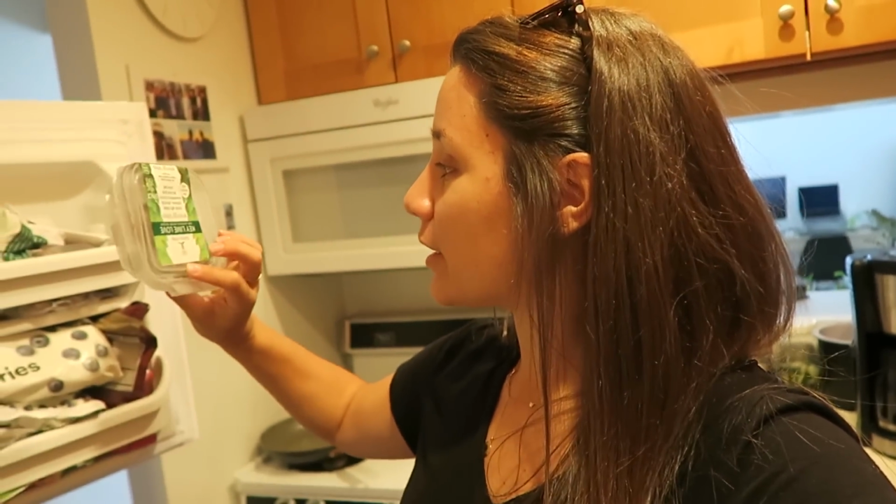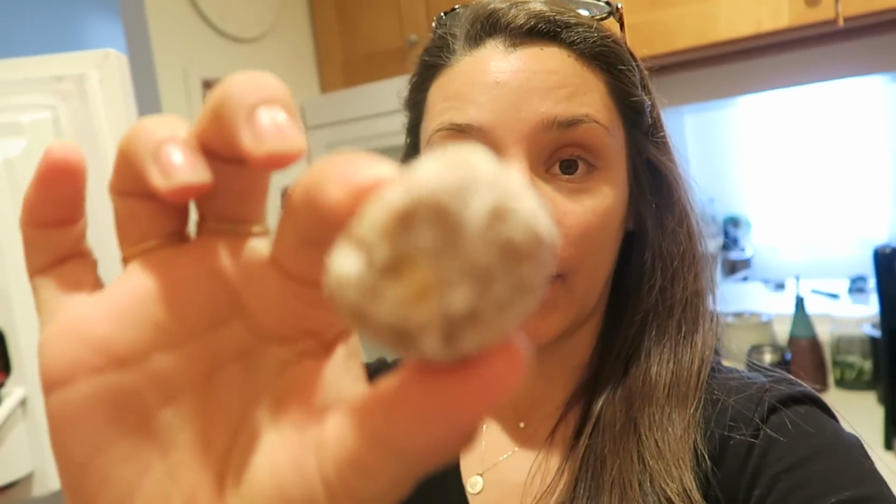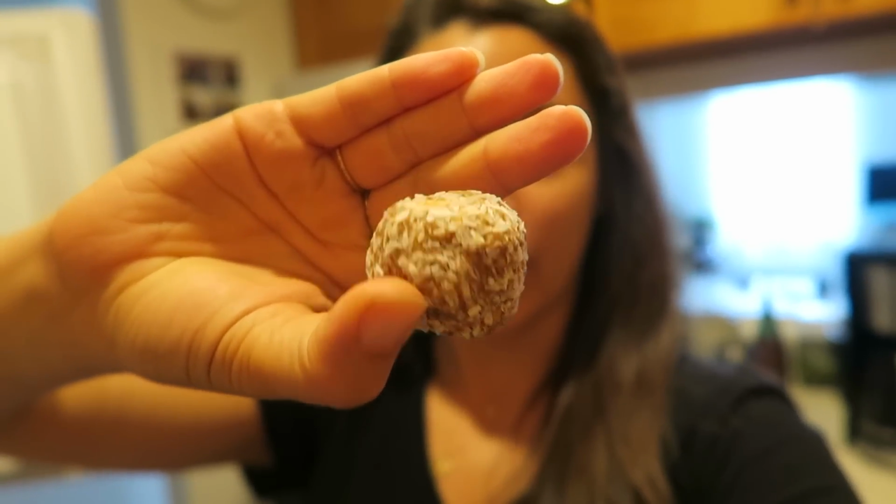I bought these little things at Whole Foods and they are so good. They're energy balls and these are key lime flavored and they are so good. I'm gonna show you what they look like. I feel like I need to recreate this because they are so dang good. And there you go. So they're covered in coconut and they are super limey. They're so good. So I'm gonna have this and fill my water and hop into my meeting.